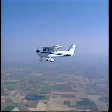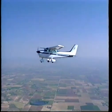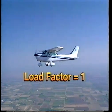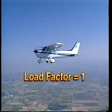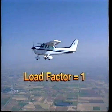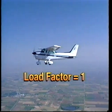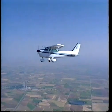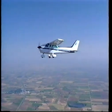Load factor is the ratio of the load supported by the wings to the actual weight of the airplane. An airplane in straight and level unaccelerated flight has a load factor of 1, which means the wings are supporting only the actual weight of the airplane and its contents. You may be more familiar with the term G-force, which is used to describe loads imposed on a maneuvering aircraft. You can relate G-force to the feeling you get while riding a roller coaster.